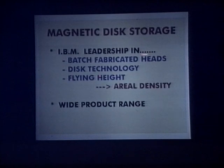First of all, batch fabricated thin film technology for making very low weight, low mass read/write heads. Secondly, a disk technology, which in those days was particulate disks, but again, the ability to make high coercivity but low asperity, that means very smooth disks, so you could fly this batch fabricated head very close to the disk surface. And because of those two things, the ability to fly the head very low, you've got very narrow gap heads, then clearly the areal density goes up, so you get more data for your buck, more data per disk, and more data per track.